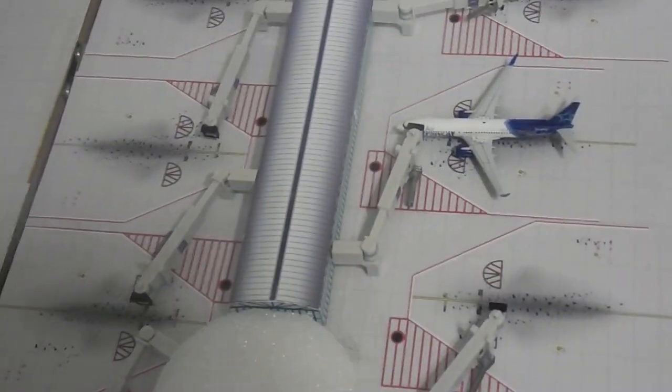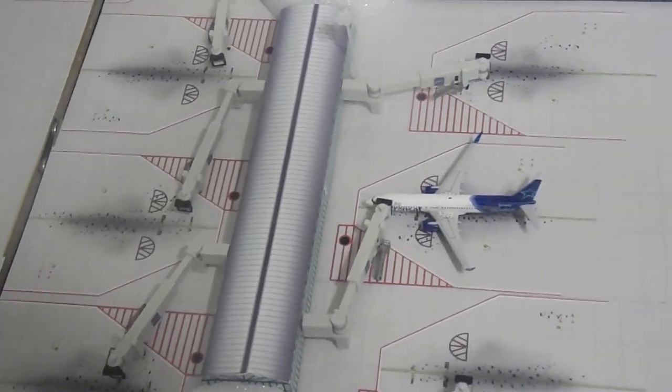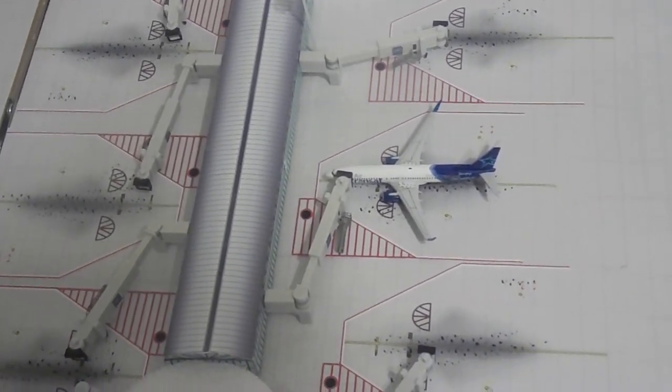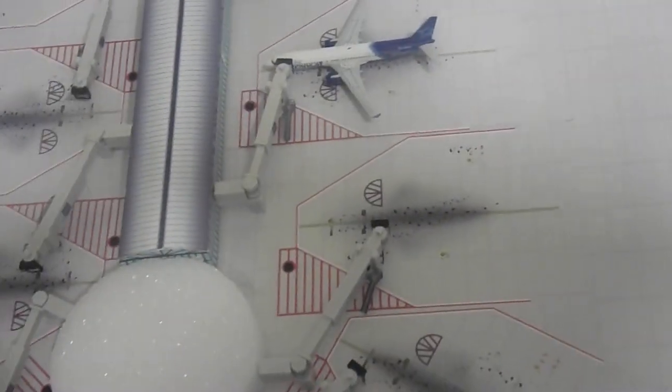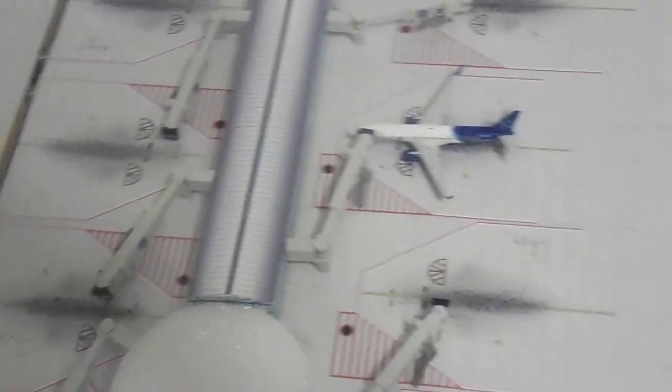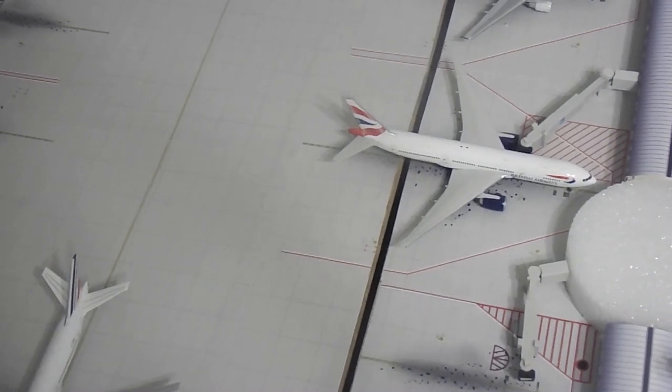Alright, so now we're moving on to the other half of Terminal 3. I'll do the Air Transat flight right here. First we have the Air Transat 738, operating as flight 598 and departing for San Juan. So let's go up here to the left side of the international terminal.